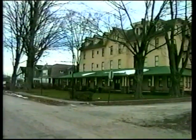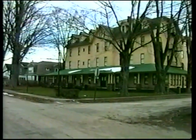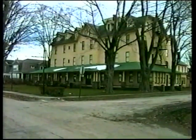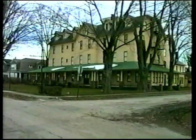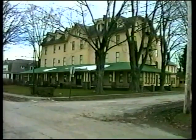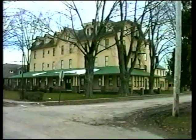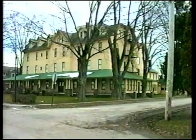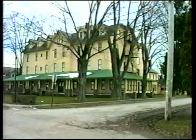This is the Hotel Lenhardt in Bemis Point. This is the second Lenhardt, built in 1891. One of the only two wooden hotels left as part of the great era of 1870 to 1910.